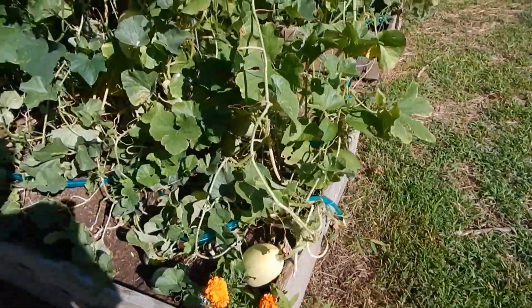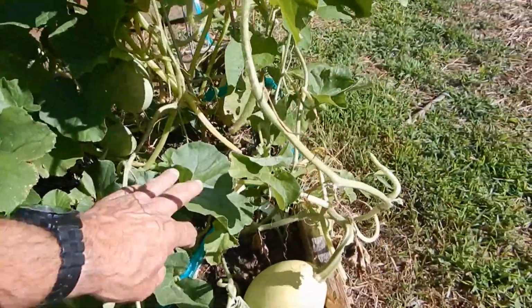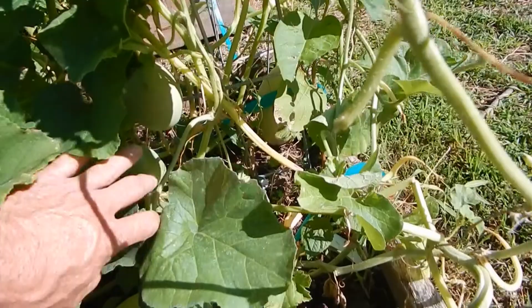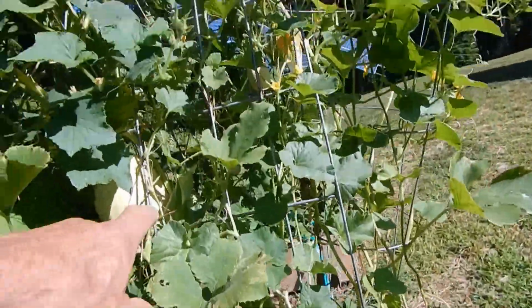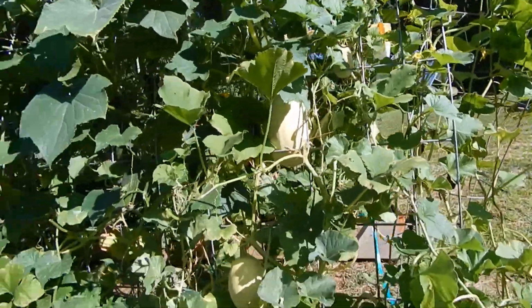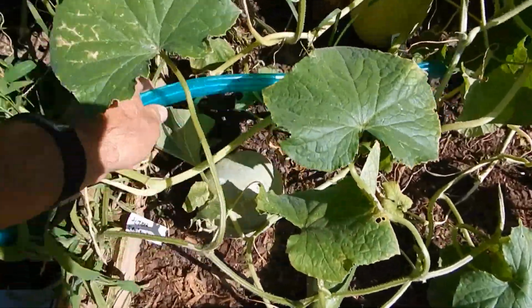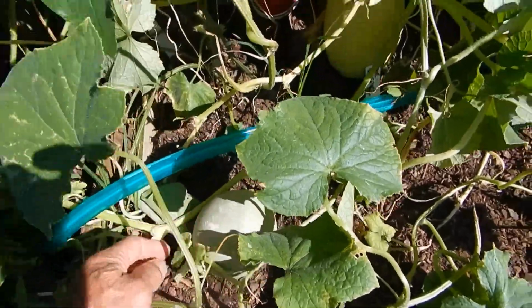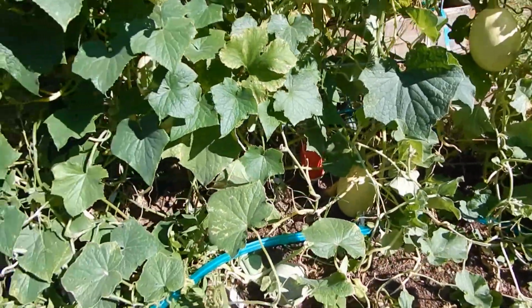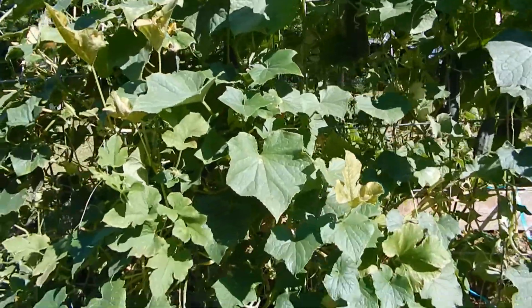Squashes are yellowing up. I think I got about 6 melons now. There's another one there, one there, one there. There's about 5 more little ones hanging. They're hard to see because they match. More cucumbers down here. There's another melon. Another squash. More cucumbers hanging on this side.